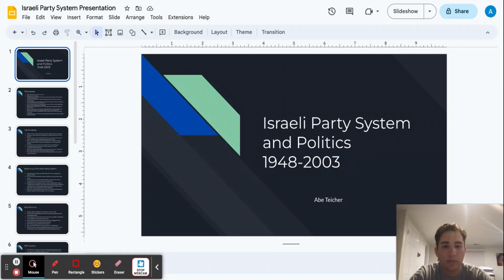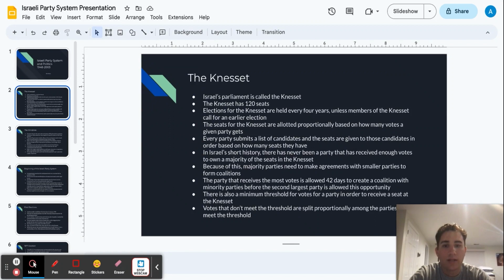Israeli Party System and Politics, 1948 to 2003. The Knesset. Israel's parliament is called the Knesset. The Knesset has 120 seats. Elections for the Knesset are held every 4 years unless members of the Knesset call for an earlier election. The seats for the Knesset are allotted proportionally based on how many votes a given party gets.